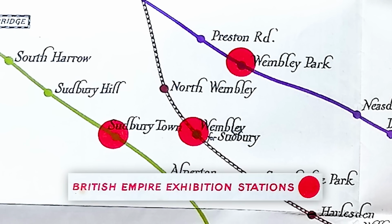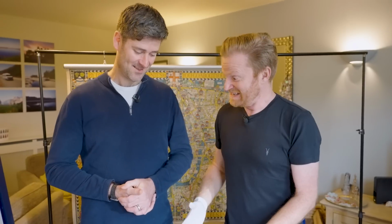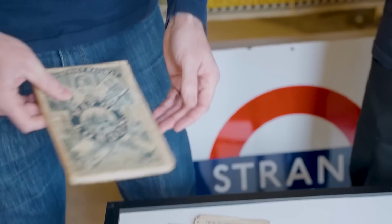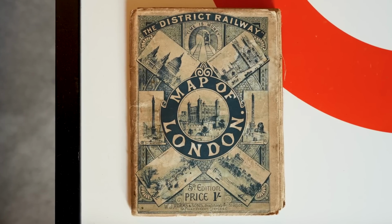Well, funny you should mention linear history, because that's what we're going to do today. There's all sorts of maps and signs coming and going through Chris's place here. So we can deal with what we've got today, and we're going to look at it in chronological order. We figured that might be the best way to do it, to start with the older stuff. The oldest thing I've got here today is a Victorian map of the District Railway.